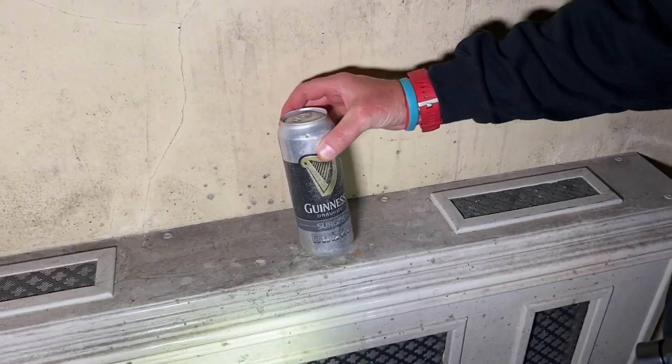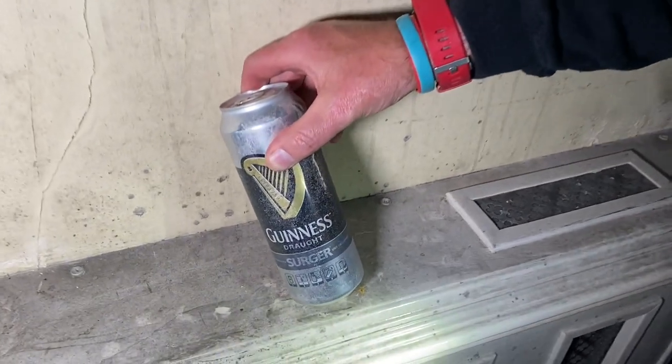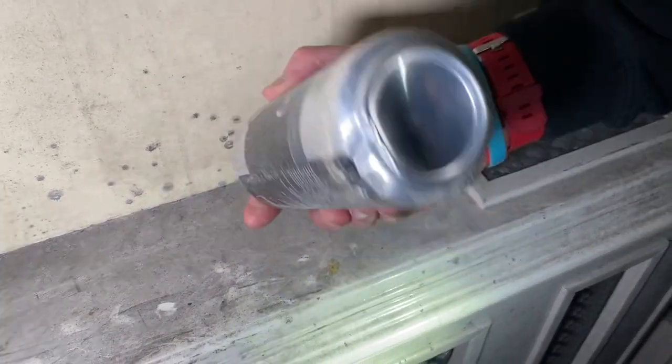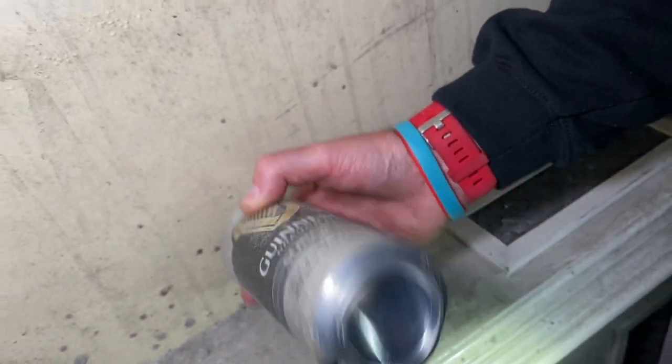This one, is that full? Yeah. Full can of Guinness. Guinness Surger? I've never heard of Guinness Surger. When does it go out of date? Turn it upside down. So it's 18 years out of date. Nice. Lovely. Right, let's have a look up here.